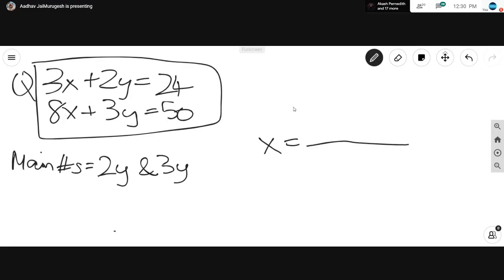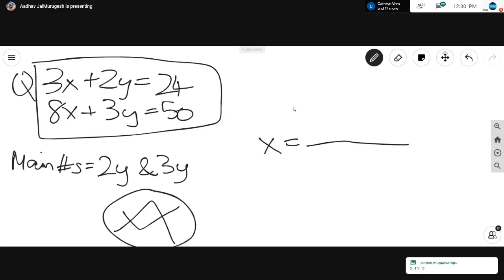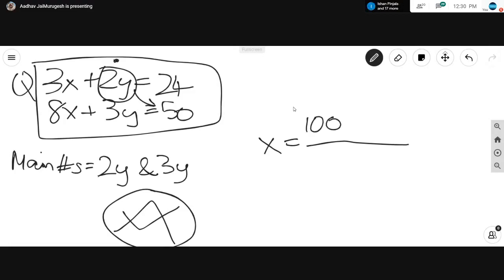Now, what do we do? If you guys remember the pattern, it's an upside down V and a normal V. We take this top middle number and multiply it by 50, and we'll get an answer of 100. Then we do 2 times 8, which is 16, so we write 16 below.